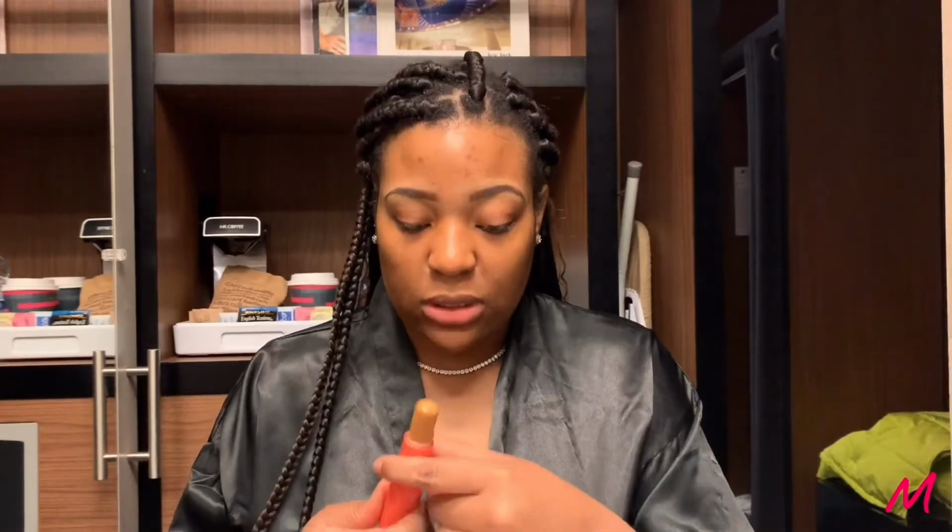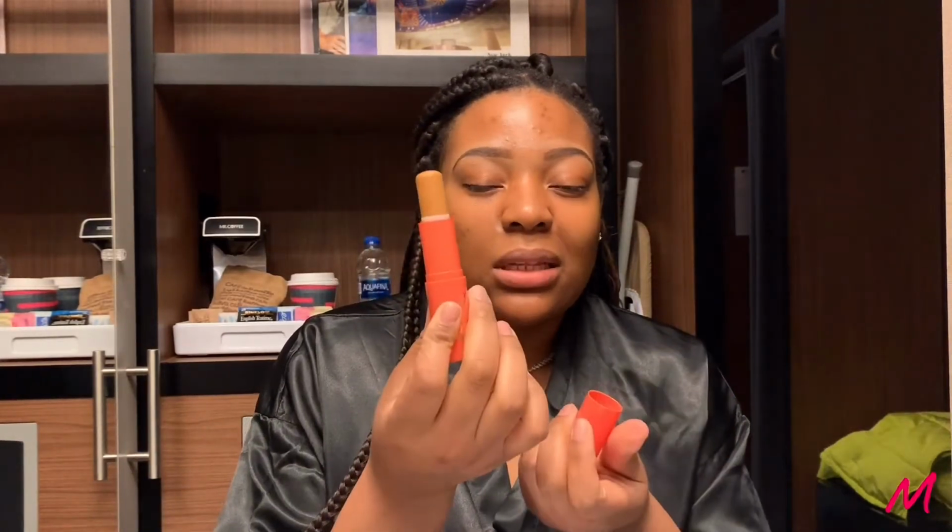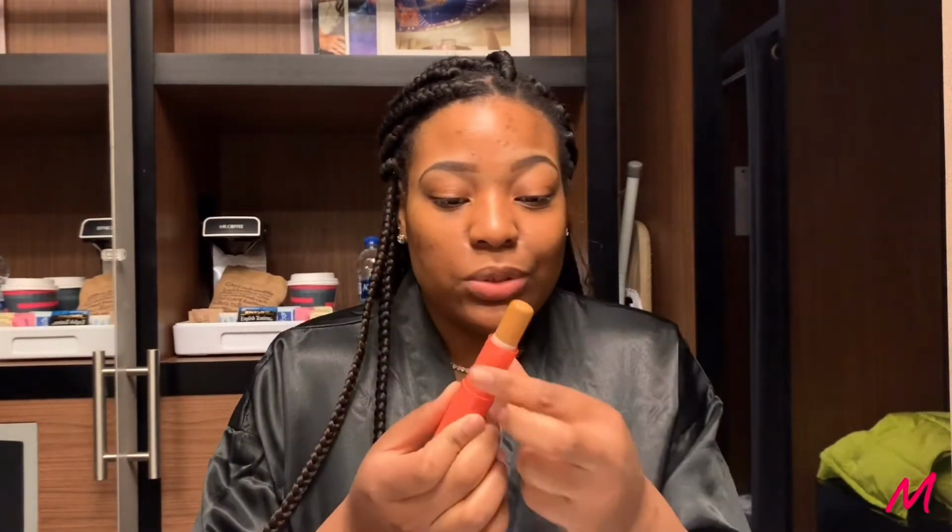Granted, it was an annoying mistake. I've never used foundation sticks, so I'm a little bit nervous about that, but when buying, this is all they have in there. But it's not that expensive, so I guess you get what you pay for.